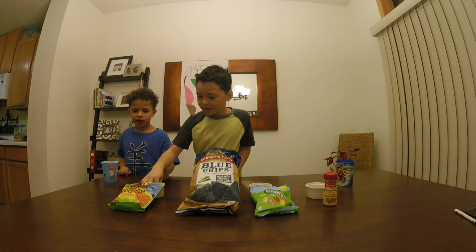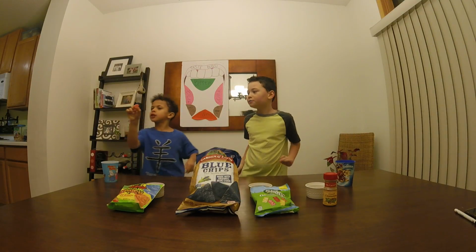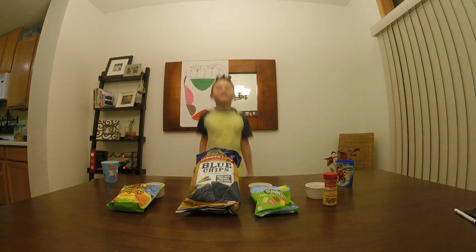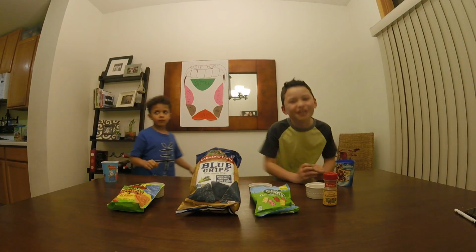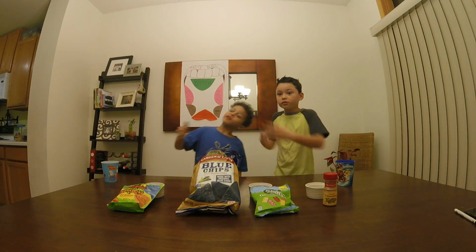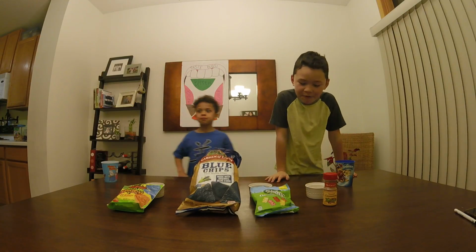Pink shows sour taste buds. Alright, take that Sour Patch Kid. Hey, these were big Sour Patch Kids. Look at them. Real close up. Not that bad.